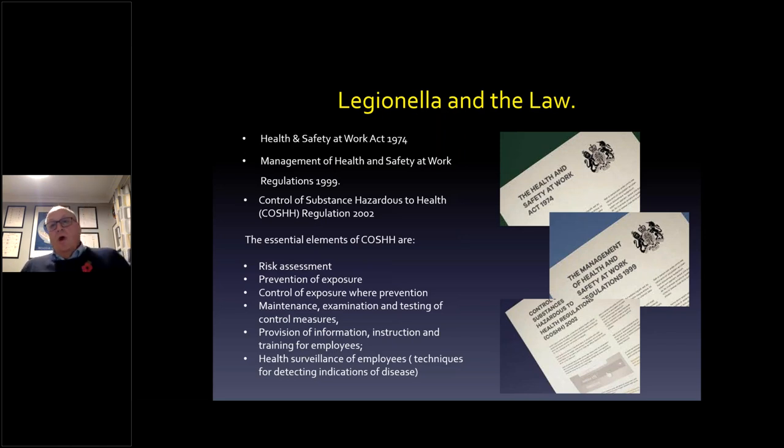And if you were to get an outbreak of Legionella inside a building, you would be prosecuted, obviously, under the Health and Safety at Work Act, but they would use the COSHH regulations to prosecute you, because a lot of people think that COSHH is just purely for chemicals, but it also includes biological agents as well.